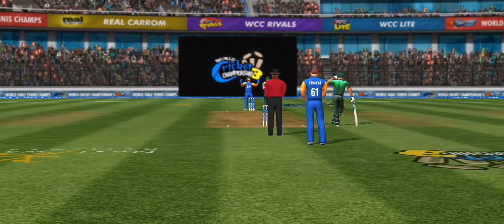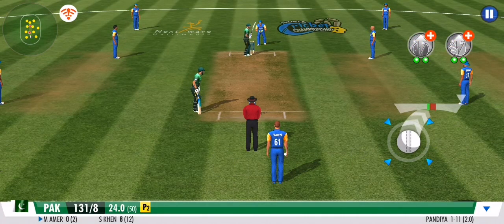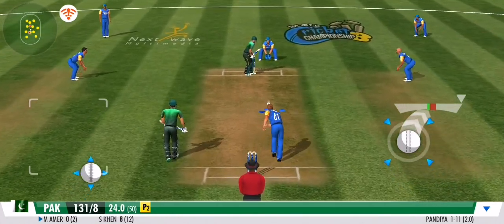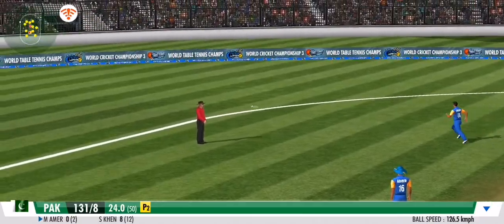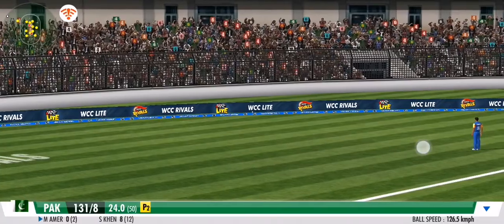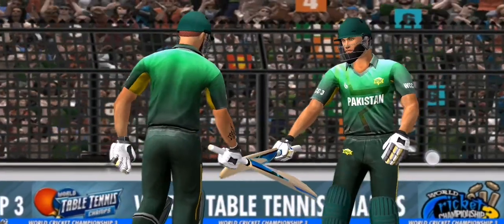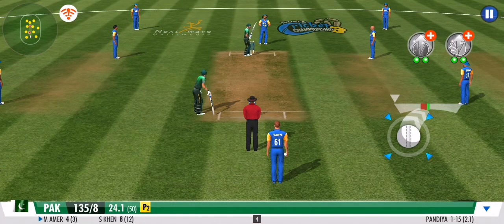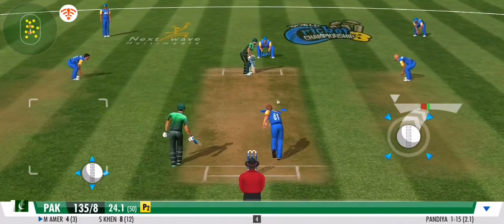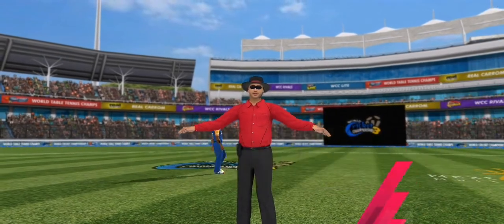In comes the change of bowling. There's nothing medium about this medium pacer. One. Bang! That ball races away to the boundary. Quite right. It was wide, and the umpire knows it, and he signaled it a wide. Good batting.